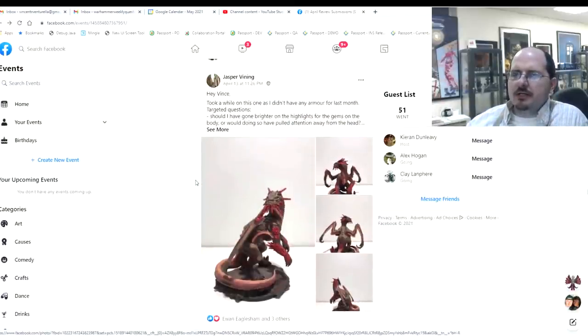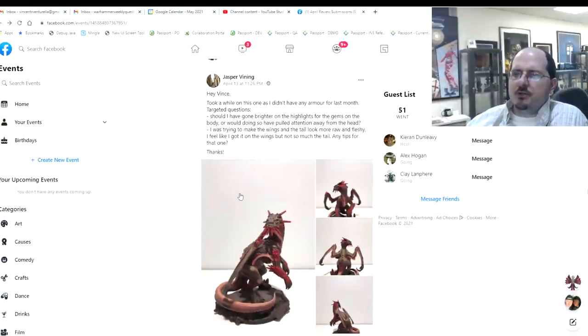Okay, next up, Jasper. Should I have gone brighter on the highlights for the gems in the body, or doing so pulled attention away from the head? I was trying to make the wings and the tail look more raw and fleshy. I feel like I got it on the wings, but not so much on the tail.